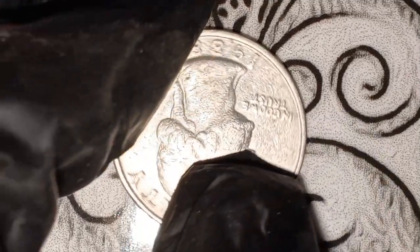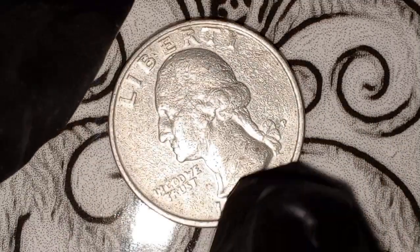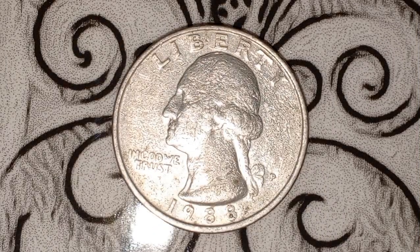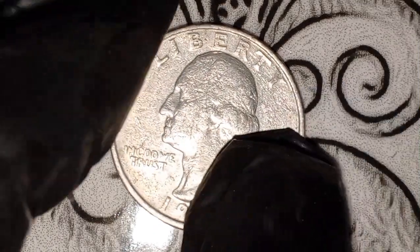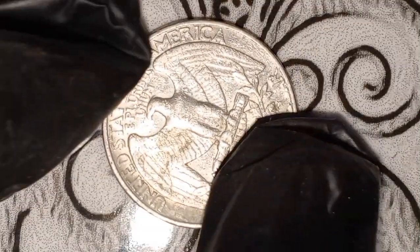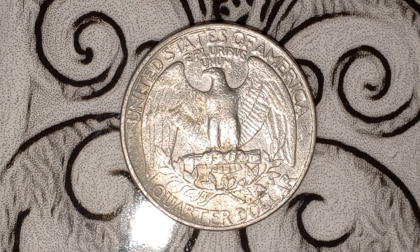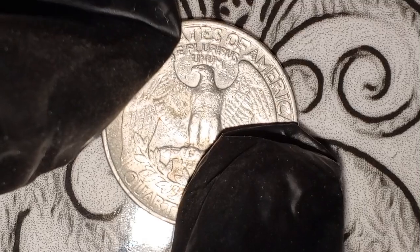One of the most valuable and rare errors found in 1988 Washington quarters is the double die variety. But what is a double die? A double die error happens when a coin's die, a stamp used to imprint the coin's design, is misaligned during the minting process. The result is a doubled image of the design on the coin, making some parts of the coin appear as though they've been struck twice.